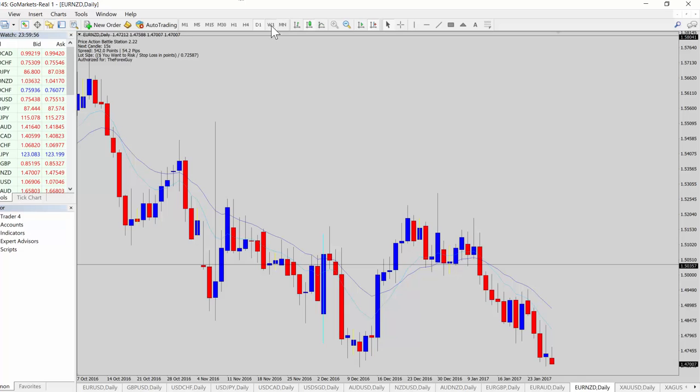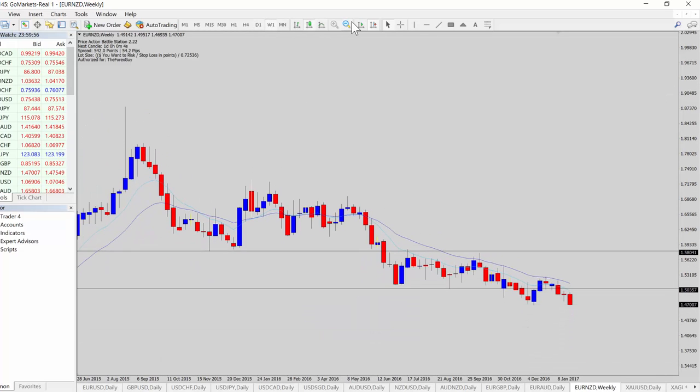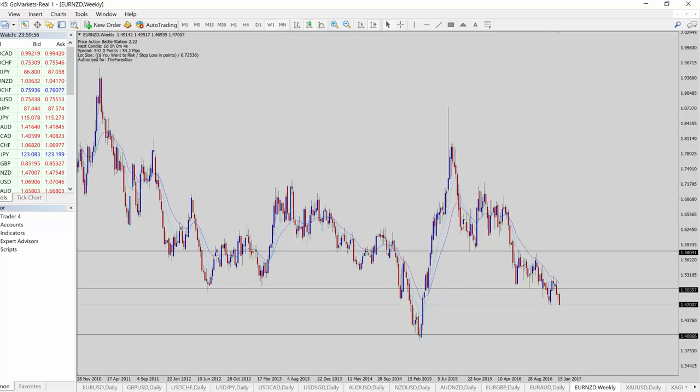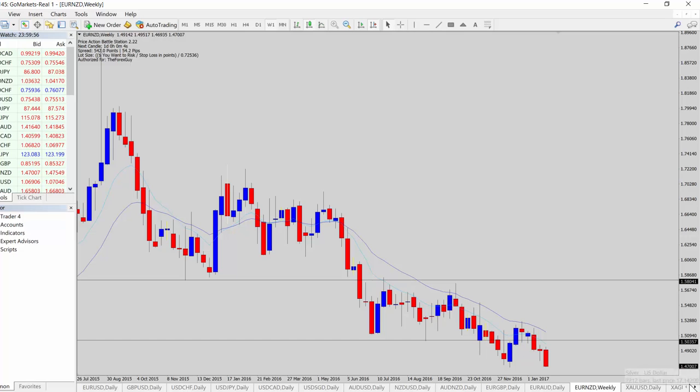Euro New Zealand dollar. I'm not sure where this market is heading. I think we're going to all-time lows there. Oh no, so obviously heading downwards. We can mark our next major support there. And I guess just wait for sell signals on this one.